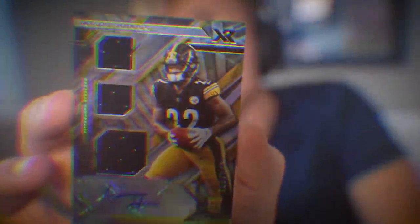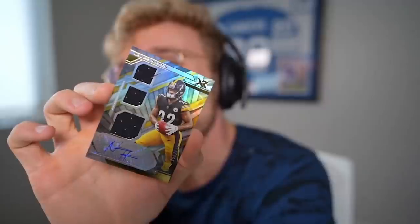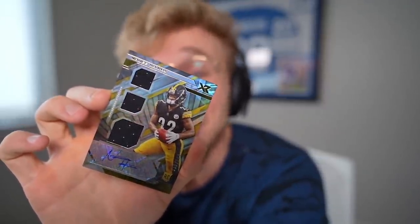Oh! Oh! Oh my fucking God! Oh my God! It's like a triple patch auto. There's three separate pieces of his jersey up there. We got the autograph as well, and it's Najee Harris.